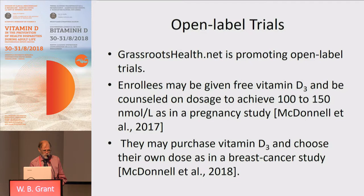So, more recently, grassrootshealth.net, a California-based vitamin D advocacy organization, is promoting open-label trials. In these trials, enrollees may be given free vitamin D and counseled on dosage to achieve 100 to 150 nanomoles per liter, as in a pregnancy study I mentioned this morning by McDonald et al., or they may purchase vitamin D3 and choose their own dose, as in a breast cancer study, also by McDonald et al. in 2018.